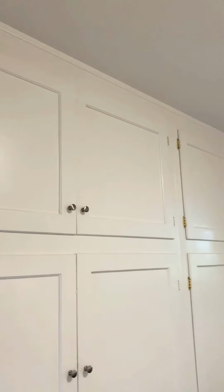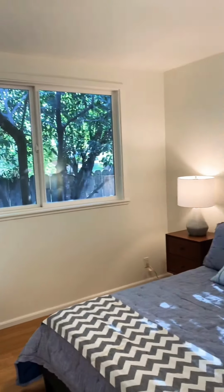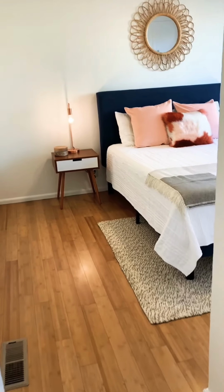This one is the master, and you have a lot of storage area right up until the ceiling. The views out of the windows are really beautiful. You have a feeling like you're inside a forest. There you go. This is the third bedroom.